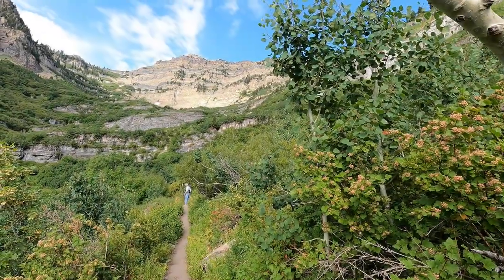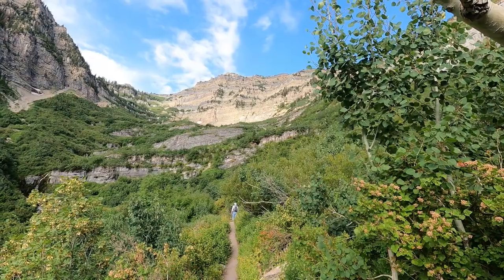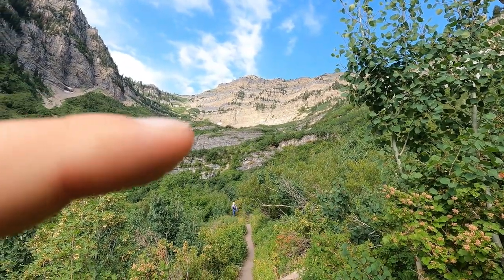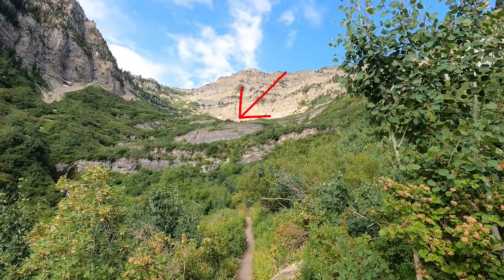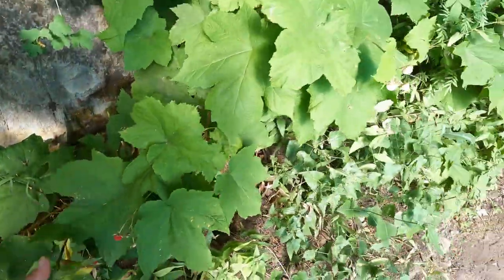I forgot to do this further back, but I wanted to show you where we were headed. So we are headed into the talus. It's just barely visible over this little ridge. That is where we are heading. That is where the fossils are. So up here, it's natural to find wild raspberries.